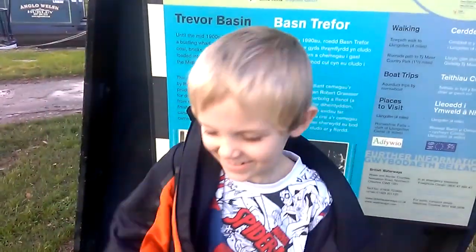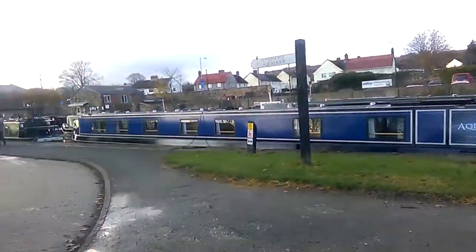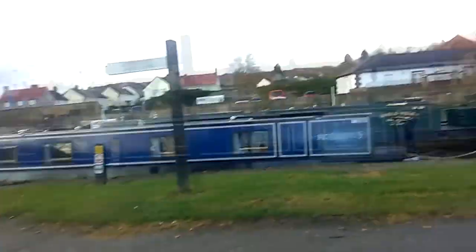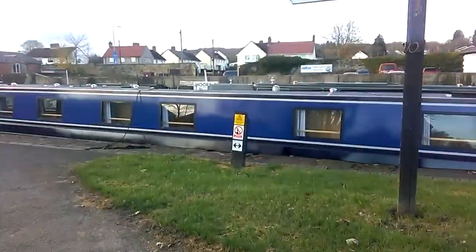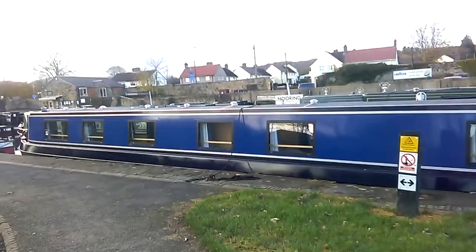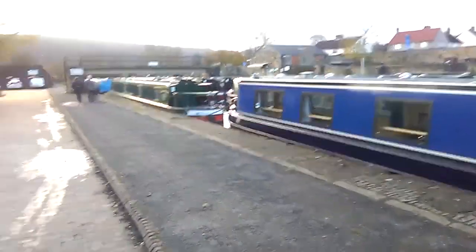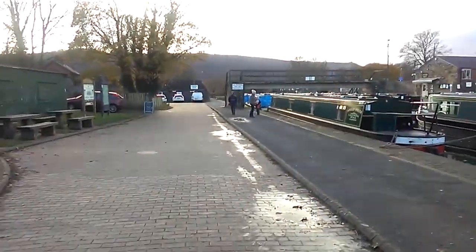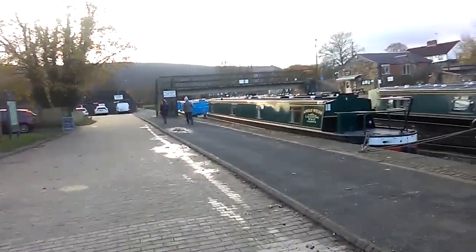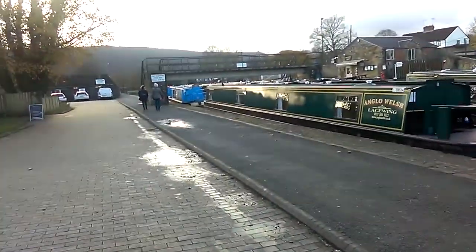Hello. And he's on his way. We're going round, having a look at everything. And there's a lot of boats parked up, so obviously parked up here waiting for day trips or whatever they do. I don't think there's a great deal goes on here, but there's one or two bits and pieces to look at, and we'll be going over the aqueduct shortly. We'll just head down this way and see what we can see.